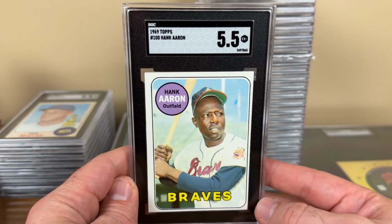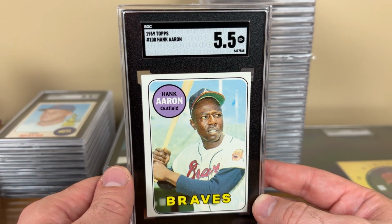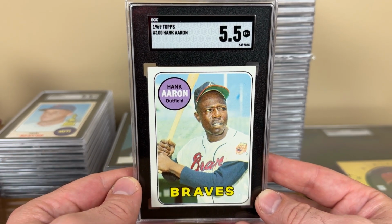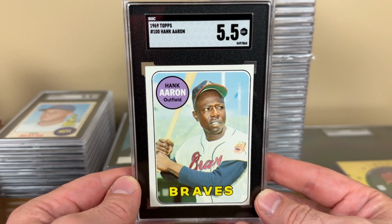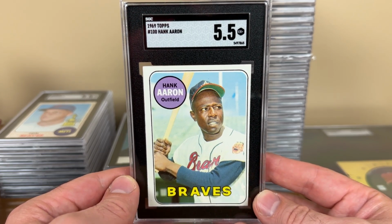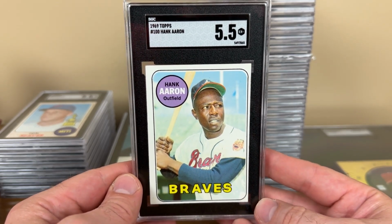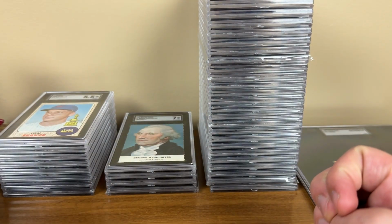This is a beautiful, beautiful card. Obviously, off-center top to bottom and seriously off-center left to right. I mean, if that was well-centered, I mean, because it is sharp and the color is really nice on it. So 5.5 from SGC with that type of centering tells you something about that card. So beautiful 69 Hank Aaron.